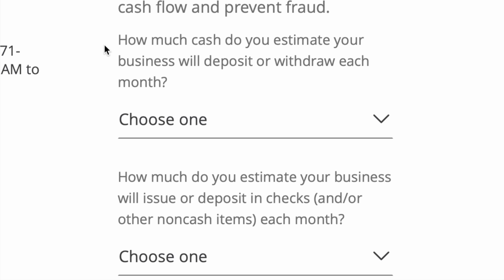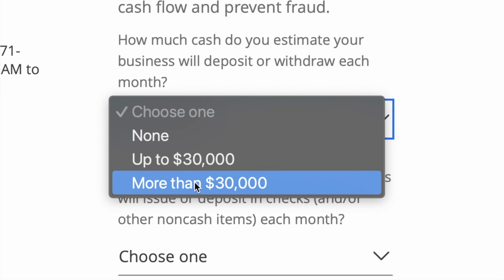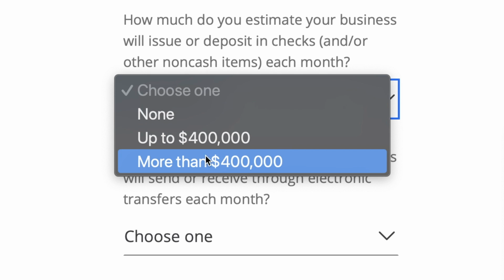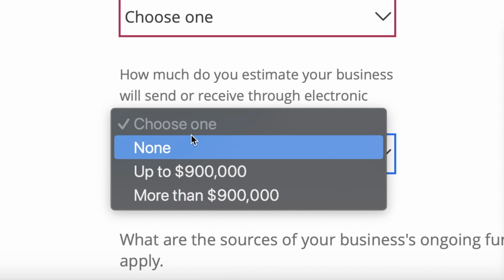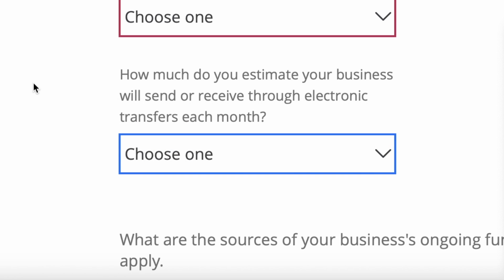How much cash do you estimate your business will deposit or withdraw each month? And then there are basically just a few small ranges right here. How much do you estimate your business will issue in deposit or checks or non-cash items each month? Again, a few simple ranges here. And then how much do you estimate your business will send or receive through electronic transfers each month? Again, some more simple ranges here. So fill all those out for your application.